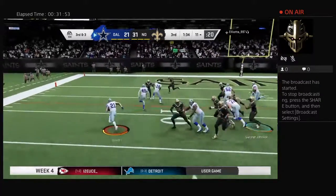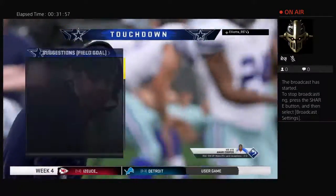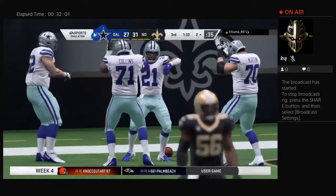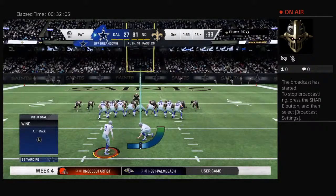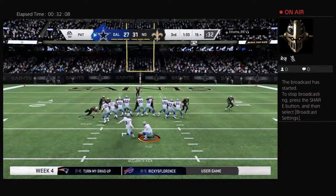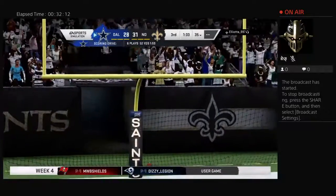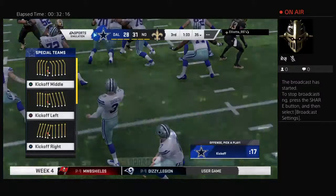10th carry now for Elliott. And he is into the end zone for a Cowboy touchdown. Ezekiel Elliott, his 2nd touchdown of the game and his 9th on the year. As they are now just an extra point away from making this a 3-point game. Forbath able to convert the extra point, and that will shave one more off this lead.